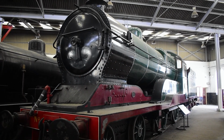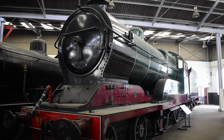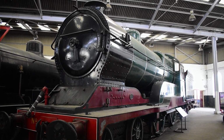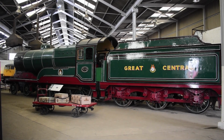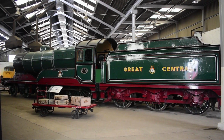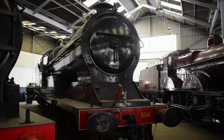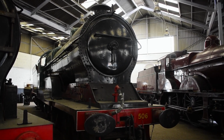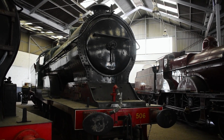The next locomotive we'll take a look at might just be my favourite in the collection at Barrow Hill. This is 506 Butler Henderson, the sole survivor of the Great Central Railway 11F class. These engines were designed by John Robinson and built between 1919 and 1924, with the intention of using them on express passenger trains from London Marylebone to Sheffield. Curiously, only the first 11 members of this class were built in GCR days, with the remaining 24 built under the LNER and to a tighter loading gauge for service in Scotland.